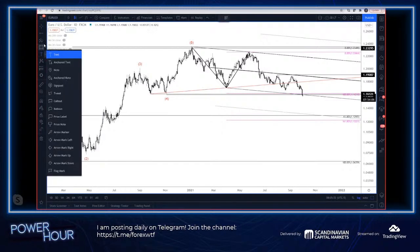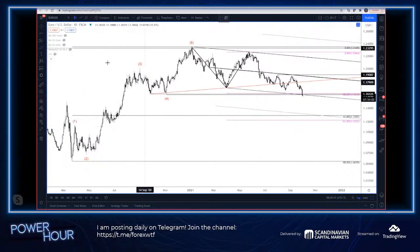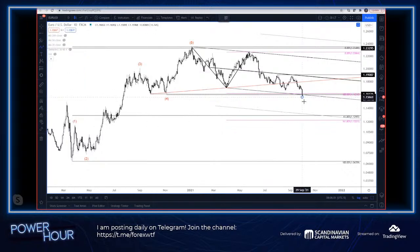I'll find it somewhere. The path, there it is. All right, so you break down like this, right? Then you'd be looking for that to provide resistance.